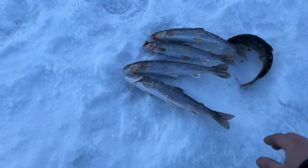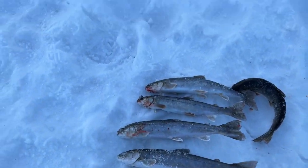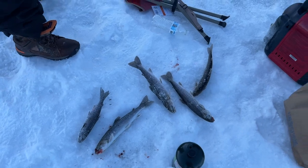So we ended up getting 5 fish each. They're all frozen. So the trip turned out to be really good. These are the 2 ice holes that we were fishing at, right next to each other.